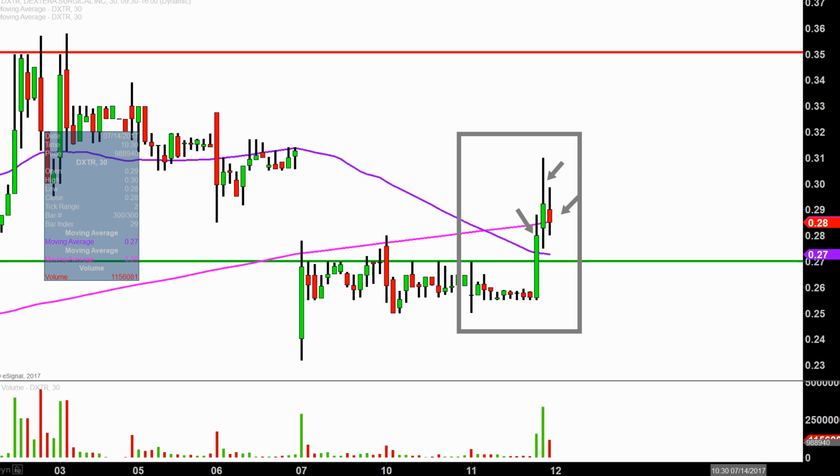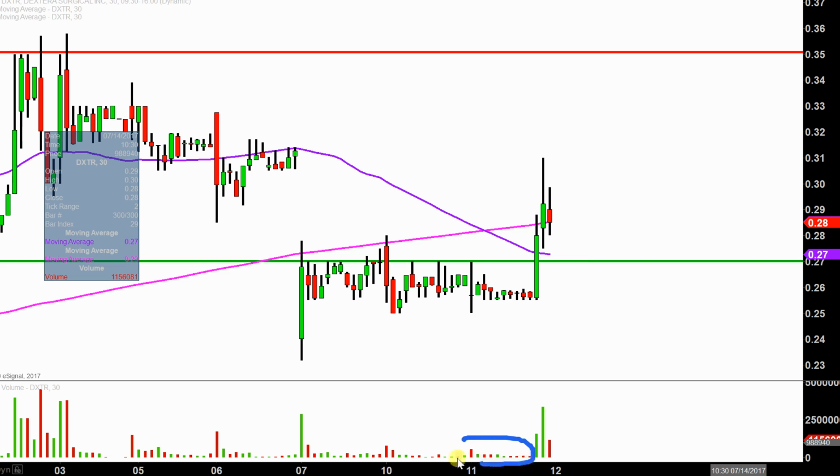But before we get to that question, I just want to quickly circle back that each one of these does indeed represent 30 minutes. I bring that up because you can see for the vast majority of the day, not much was going on. And then all of a sudden, the afternoon happened. So my guess would be some sort of news or press release. Something happened in the afternoon that caused not only volume to increase, but then the price made a very, very nice move.